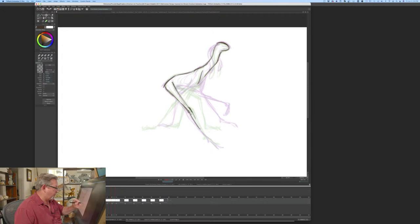Have you used bones in any of your animations? Bones? No, it's puppet animation. No. And see, I don't know what bones is.